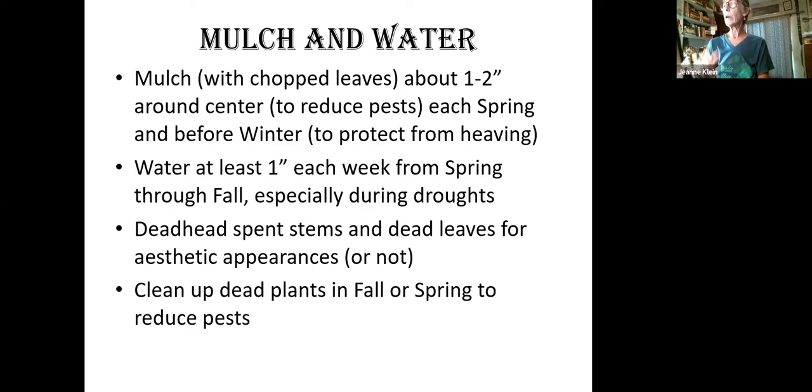So I keep a water gauge out so I have a sense of when my hostas need their next inch of water over time. It's up to you if you want to deadhead the spent stems. I like to deadhead the stems and the dead leaves for aesthetic appearances. That's completely up to you. There are some hostaholics, believe it or not, who cut off the flowers because they only want to look at the leaves. Personally, I think that's a little drastic, but again, it's all up to your own aesthetic preferences in terms of how you want your hostas to look.